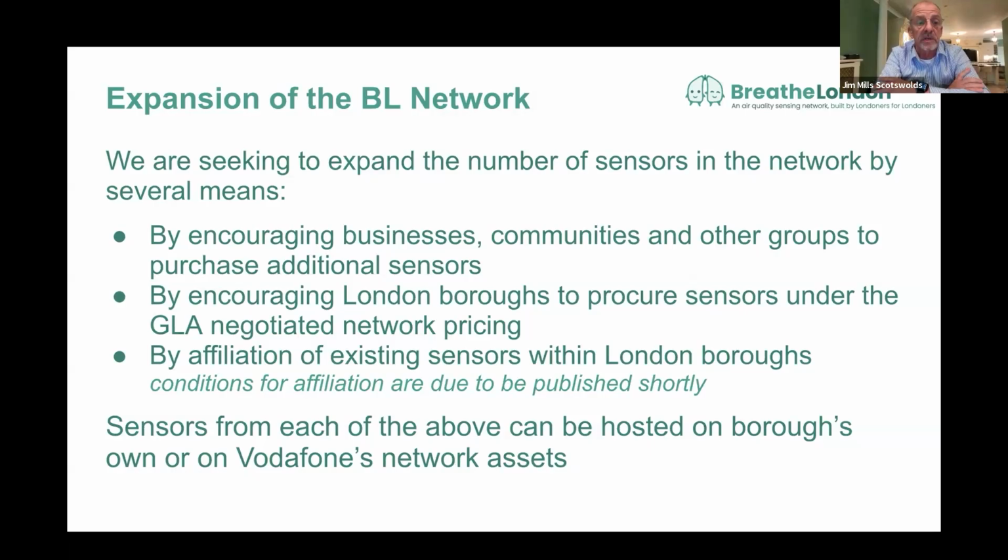So what we're trying to do is encourage London boroughs who are considering buying sensors or leasing sensors to actually do so through this mechanism, which will get you the kind of bulk pricing which the GLA enjoyed when they procured the network. The third way, of course, of expanding the network is to look at some of the sensors which are already out there.